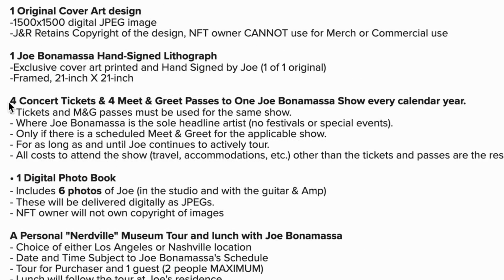But the coolest option out of all of this is you're going to get 4 concert tickets, 4 meet and greet passes to any Joe Bonamassa show that you want every calendar year? Am I reading that right? Until he stops touring, you're going to get one? As long as it's just his own particular concert and meet and greet was normally available for that show.